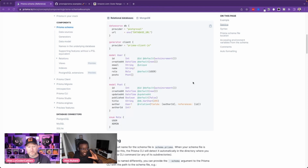And then we finally have a data model, which starts with the keyword model, and there are a few other things like embedded types for MongoDB, which allow you to describe what your database should look like, or your schema exactly. And in this case, we have a user table or a user model with the ID field. I'm getting ahead of myself. So a model has a couple of things. There's the name, which will map to what's in the database. In this case, it's user.